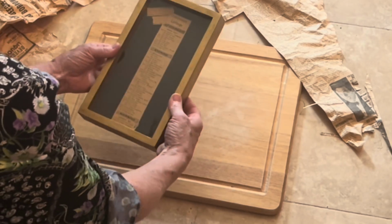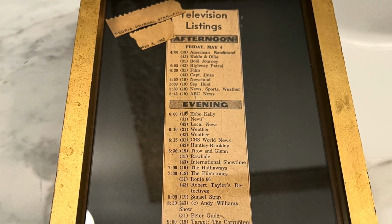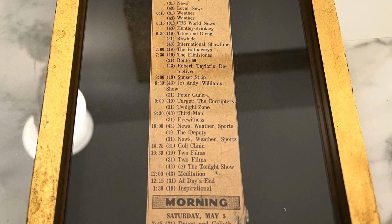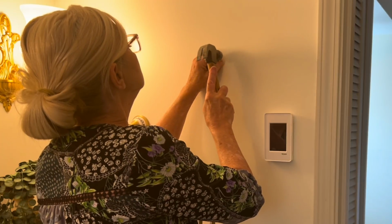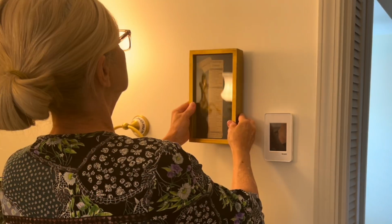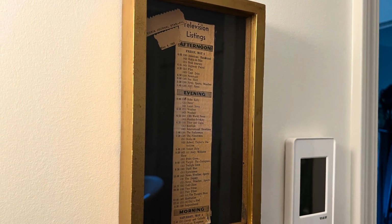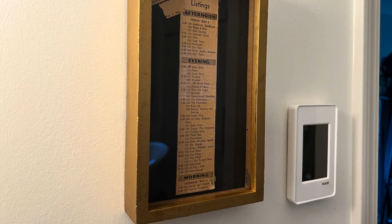Some of the TV shows that aired on Friday in 1962 include American Bandstand, The Flintstones, and The Twilight Zone. I'm hanging it in the bathroom for now, but I think I might move it downstairs as a conversation piece.